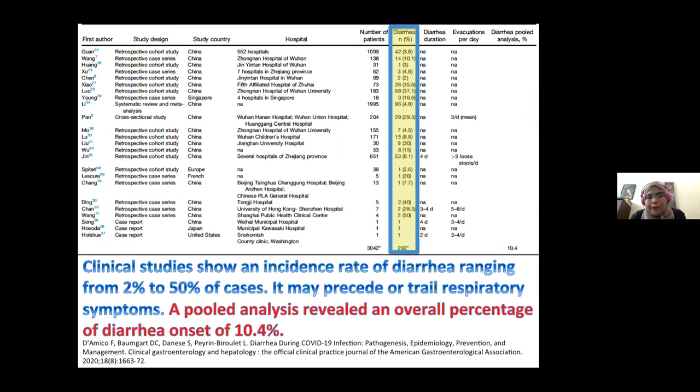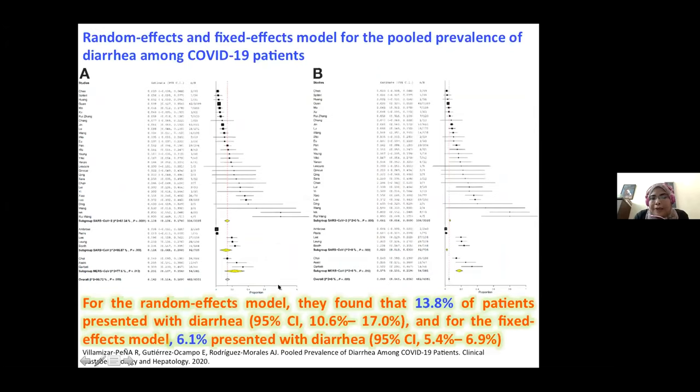So when pooling the diarrhea cases, as we see here, they found that it's mostly about 10%, because it was very variable, as we said, from 2 to 50% in some studies, and the pooled analysis showed about 10%. In another model, this study was done after the first one. They found by a fixed effect model that it is 6.1%, and by a random effect model 13.8%. So it's about 10% as the other one.